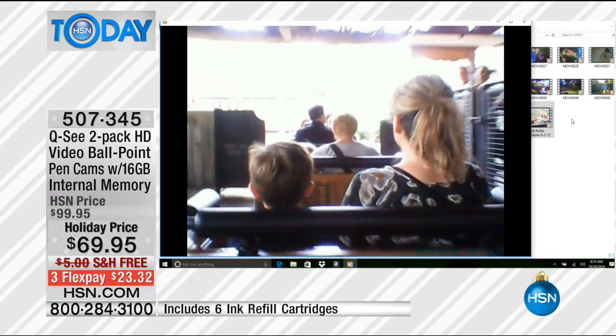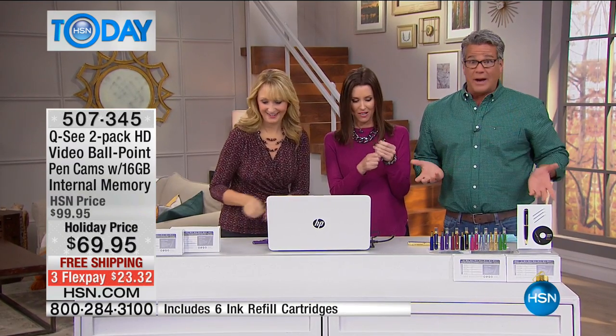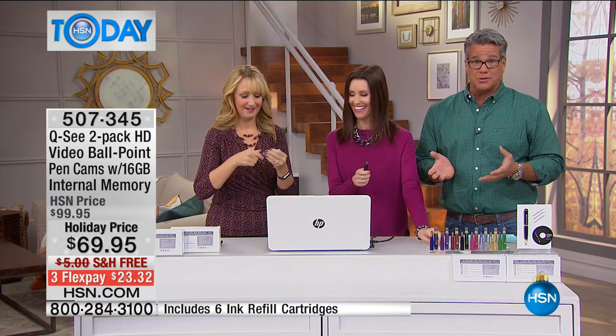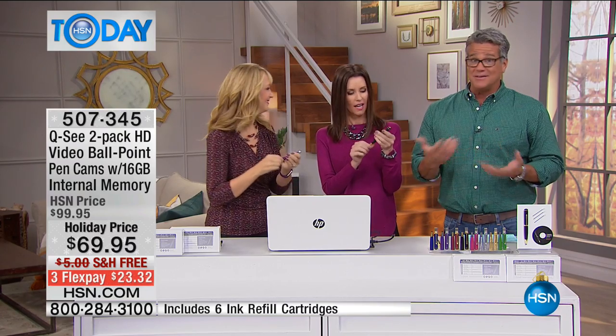It's so easy to use, too. It's one button to record. Then you open it up and plug it into your computer, and it uploads what you've just recorded right into your computer. All you need to do is take the little disc that comes with it, and you'll have the software to put on your computer, and you're good to go. Then you can have fun. You can play around with them. You can send them to friends and family.